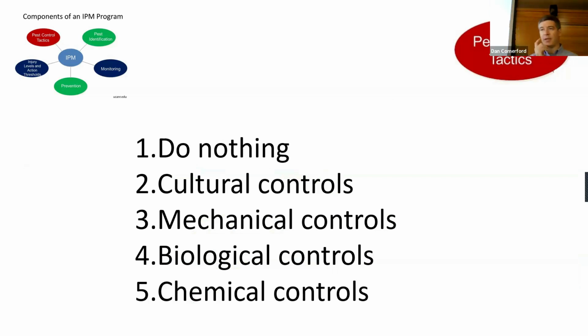I should have mentioned do nothing. Often that's the best answer. We can just observe and do nothing. I also neglected to mention biological controls. Biological controls are living agents that might hopefully control your target pest. There's obviously risk involved. You don't want to make a problem worse by introducing an organism that is then going to have other issues. But certainly some of our most effective sustainable controls have been some of the effective biological controls developed.